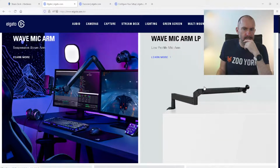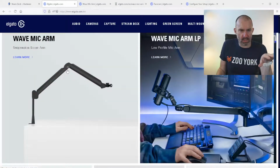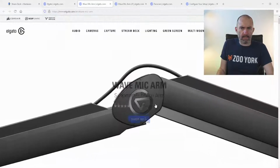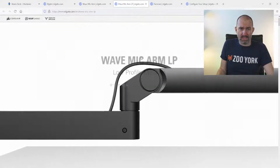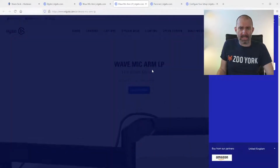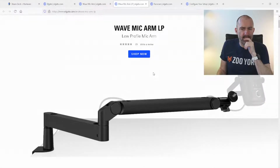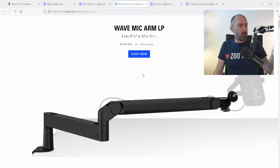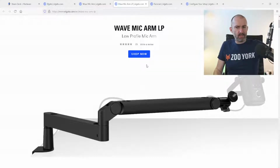What I would say, and I'm trying not to be too critical, but if we look at the prices of these arms, and I like the idea that they've got a high arm and a low arm, it's more like a monitor arm. If you look at the price of these, that's £90. And this one, £90. It's very difficult to recommend that, because you can get something like the Rode, which in my opinion looks better made. It's lasted a long time, and it's only about £65.